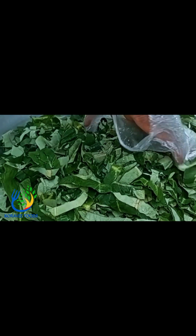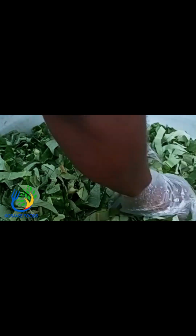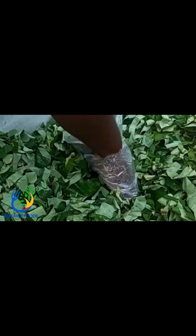This thing I did, in fact, I cried low key. I entered my room and cried because the itching wasn't easy. I used rubber as a form of protection, but it didn't work. I used gloves, they all got torn. So I had to do it like that, and the itching was so severe. It wasn't easy because the kontomire was plenty.